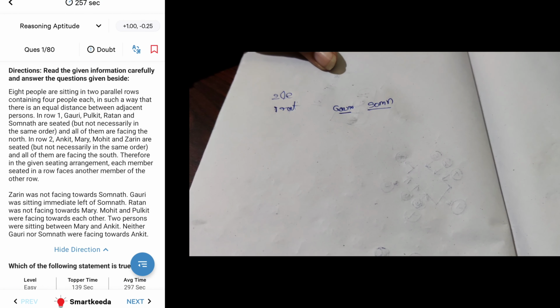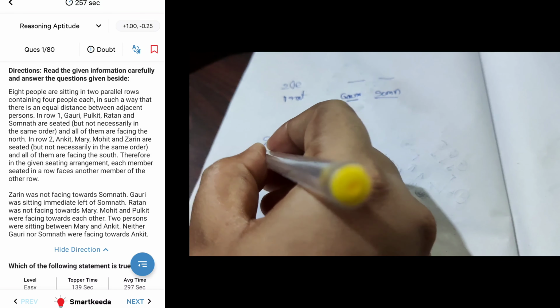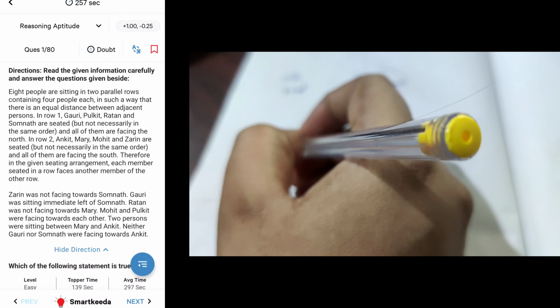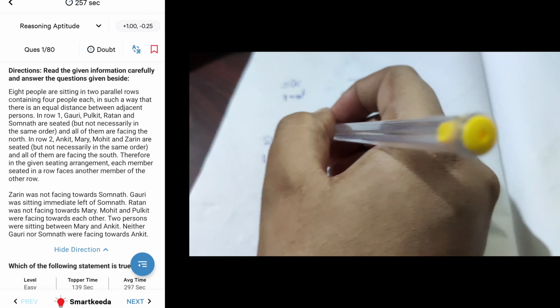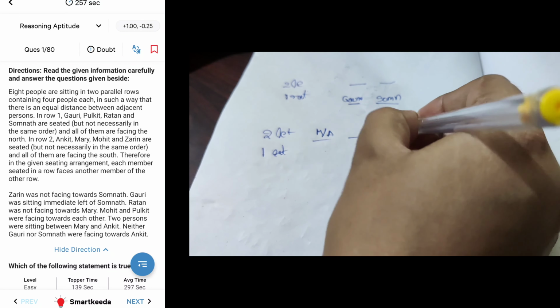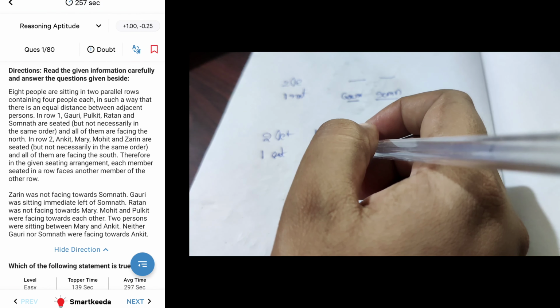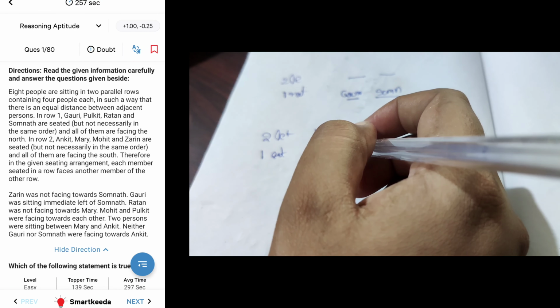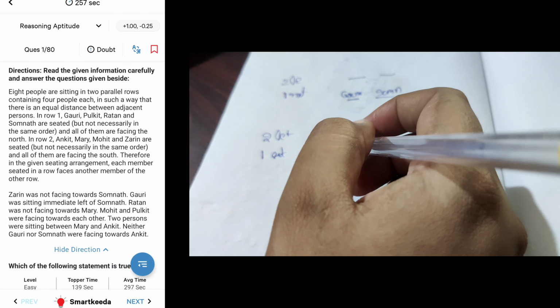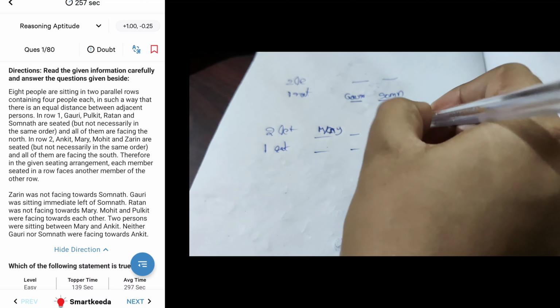Ratan was not facing towards Mary. Mohit and Pulkit were facing towards each other. And two persons between Mary and Ankit Singh. As per the given statements, second row's left is first row's right. Given two persons were sitting between Mary and Ankit, Mary and Ankit are in the second row. Suppose this is Mary, Ankit, with two persons between. Next, neither Gauri nor Somnath was facing Ankit. Ratan was not facing towards Mary, and Mohit and Pulkit face each other. First, suppose this is Mary and this is Ankit. So this is one possibility.